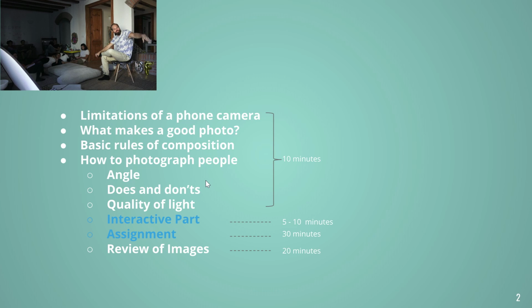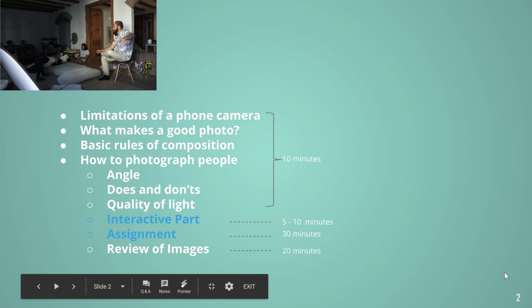I don't want to spend so much time actually talking, because photography is something I believe you learn while doing photography, right? Otherwise it doesn't make sense. But I still wanted to make a presentation because it's about pictures, so you see pictures, right?